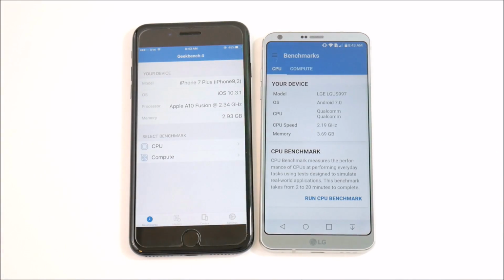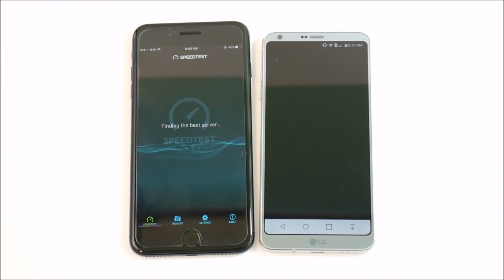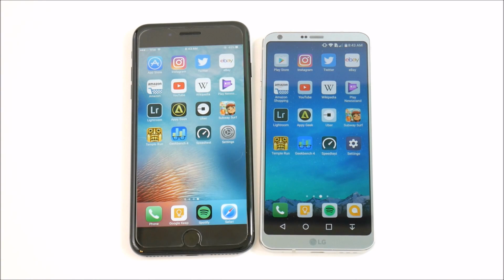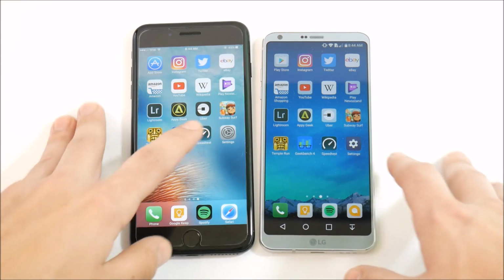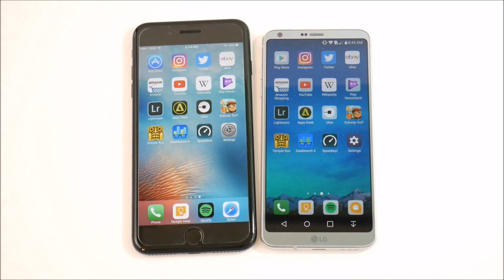And we'll run these in a second, but we're just going to look at how fast they open. The 7 Plus won that one. Speed test, and you've seen the 7 Plus. So I'd say in terms of app opening times, they're about even. The G6 opens some apps faster, the iPhone 7 Plus opens some apps faster, whereas the iPhone 7 Plus is a faster boot up. Settings, you've seen the LG G6, maybe about even there.